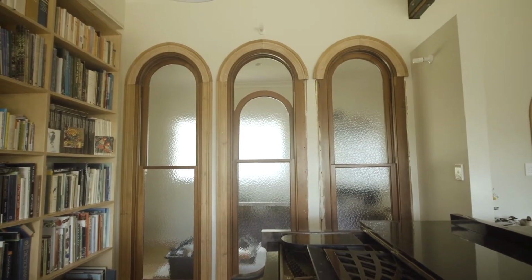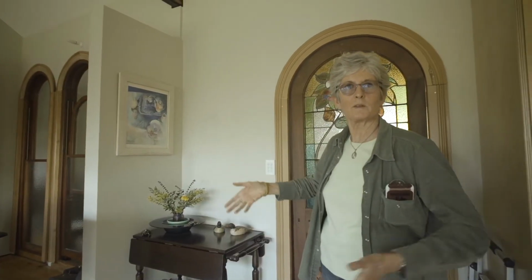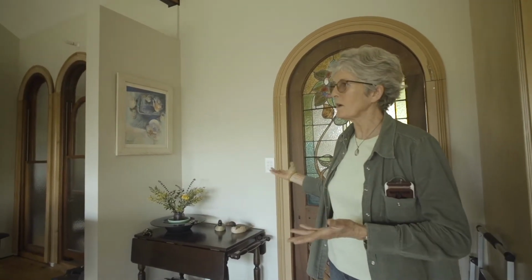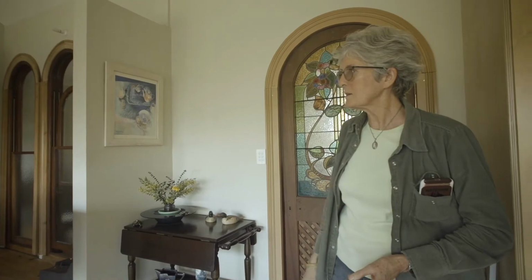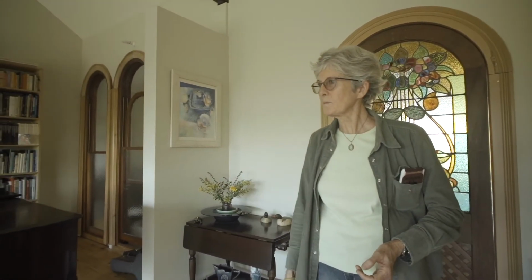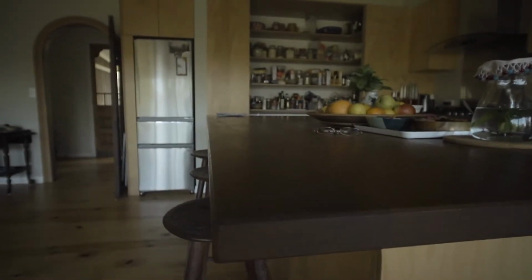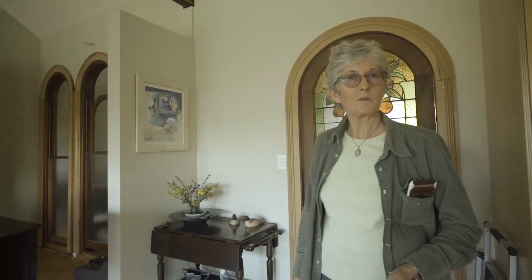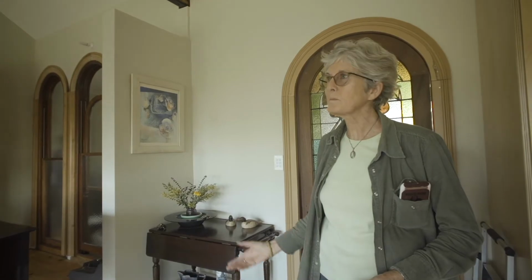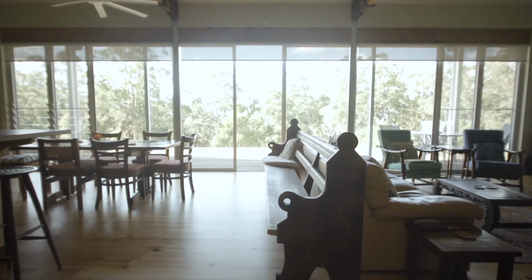So a lovely mix of modern features and old, which are built so well that they last, and you can mix it up. And it's what we've done with most of the furniture here. It's either been reclaimed, recycled, and reused. So that's the way we wanted to go, and you can have beautiful features in your house, which will last.